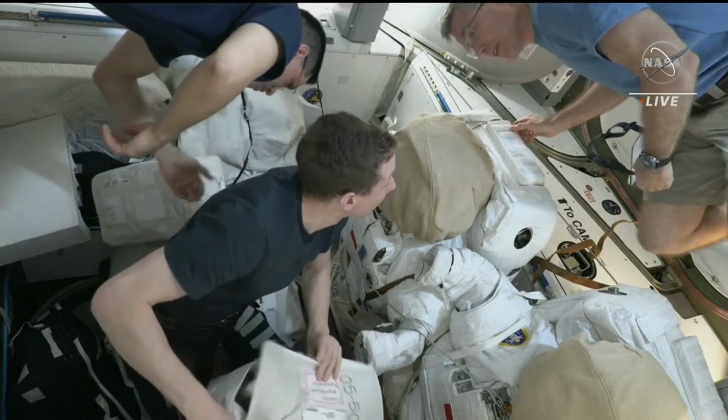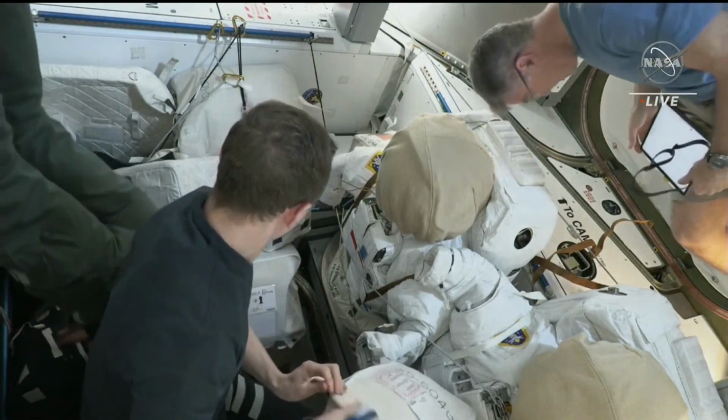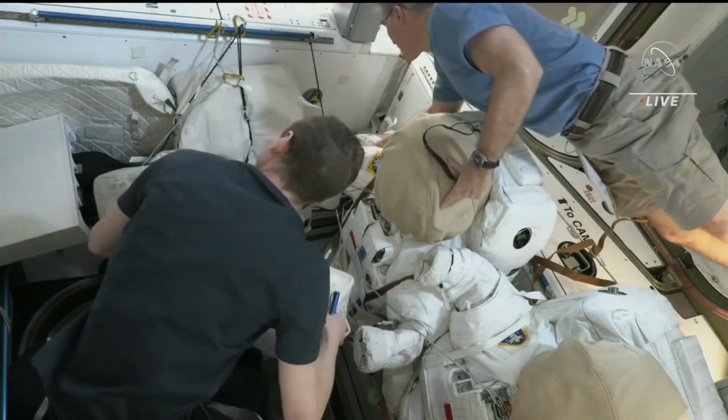Crew on board is continuing to configure everything ahead of that hatch closure. That bag that you see Bowen zipping up now is what we call a cargo transfer bag.